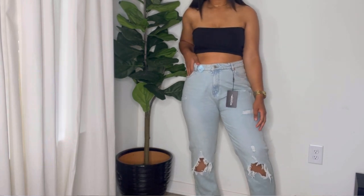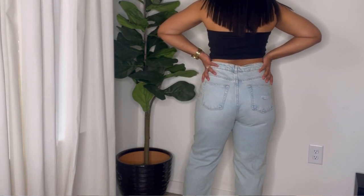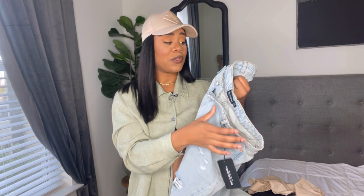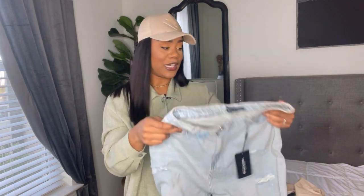It's like they put the distressing in all of the right places. I mean, there's blown out knees, there's a little distressing here, distressing on the pocket, and this is new with tags for only $9.59. Super excited about these.